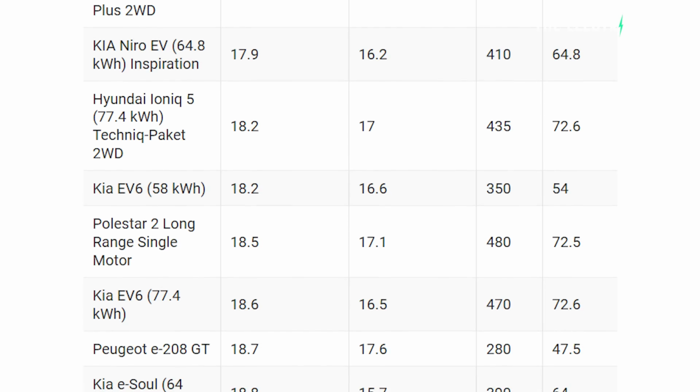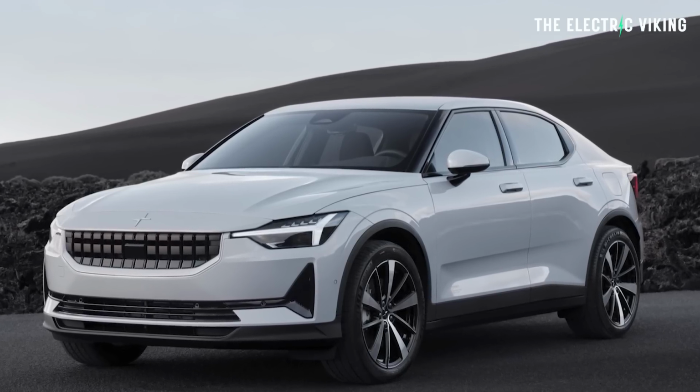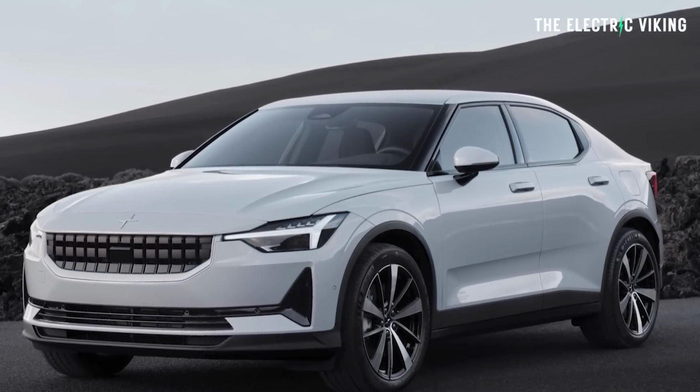You're starting to think to yourself, hang on a minute, Polestar 2 always has worse efficiency than the Model 3 and Model Y. What's going on here? Something strange. Maybe the Model Y is not very efficient. Maybe it's changed. Well, no, it hasn't changed. The only thing that changed was the people who did this test and actually produced the wrong information.